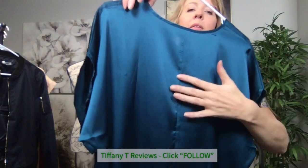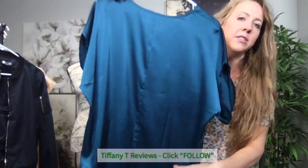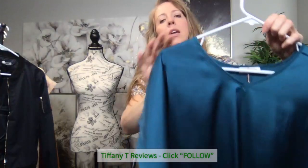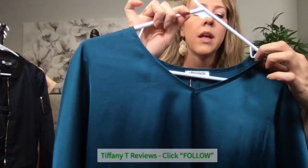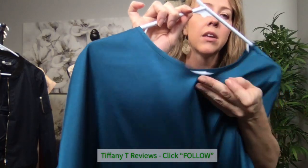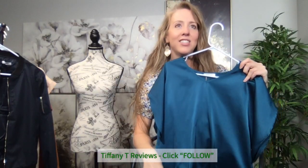So you can see it does have the seam down the back. So it kind of just adds a little extra detail down the back of the shirt, which is nice. And I'll show you the shirt up close. So the seams look really well sewn. It doesn't look like it's going to come apart, which is fantastic. Just a really nice, classy, very elegant looking shirt.